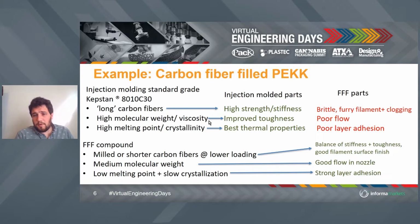So we end up with a brittle filament that has what I call fur, but it's really just carbon fibers, and leads to clogging of the nozzle in the printer. We get poor flow in the nozzle. The filament is also, I forgot to mention, terribly brittle, in that if we go to spool it around a spool, it tends to just crack, because we're basically trading off stiffness versus toughness. And in the end, we get poor layer adhesion because we've got too much carbon fiber in there. The carbon fibers are too long and too oriented in the flow direction, and the material is crystallizing too quickly in order to get layers to adhere.